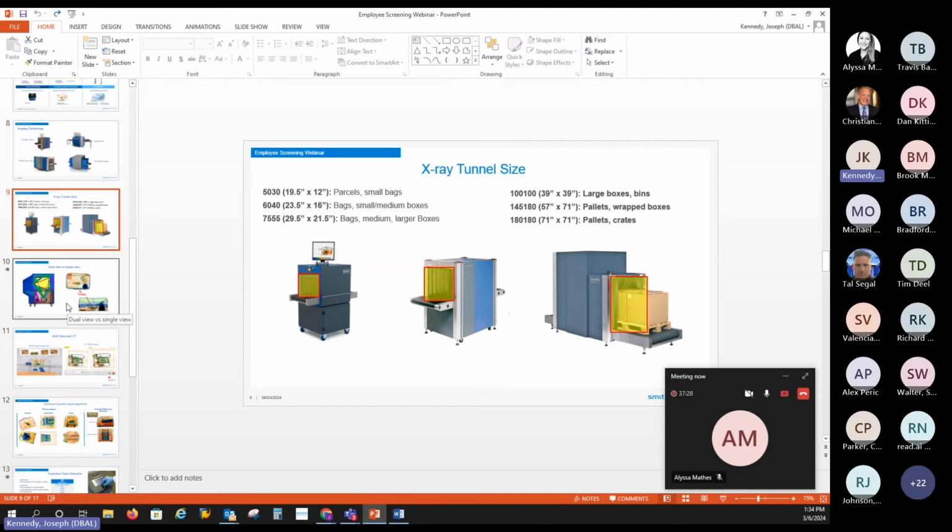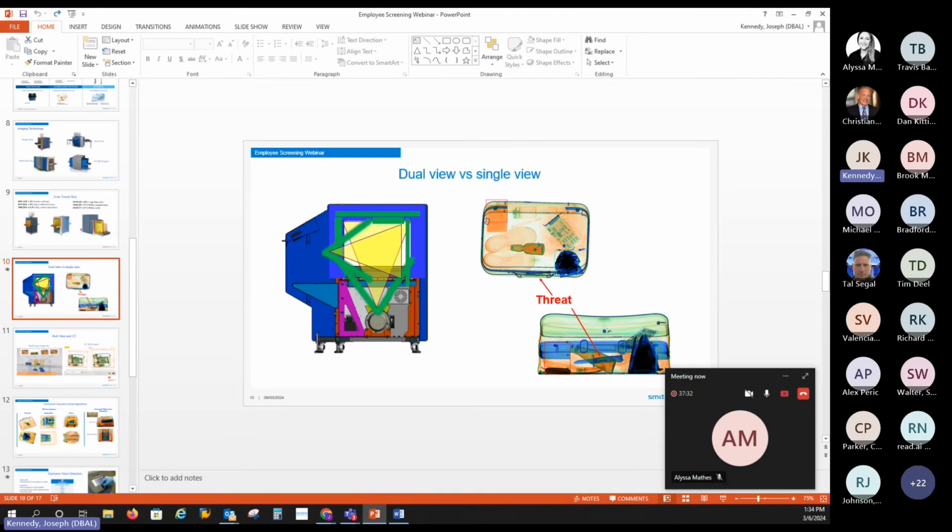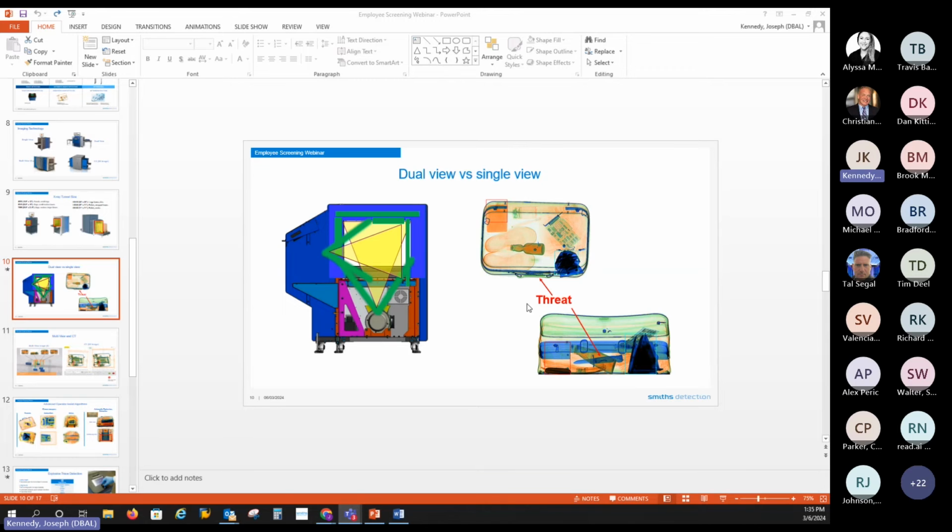So just to talk a little about the difference between dual view and single view, and why it's so important for this kind of screening. You can see here the X-ray on the left is a dual view X-ray. That basically means the generator is on the bottom, so you're getting a bottom-up view, and then one on the left, so you're getting a side view as well. To understand why that means so much, look at the threat in this image. From this bottom-up view there's a threat right here, and I'm pointing it out, but you can see from the side view what it actually is. If you're looking at a single view X-ray with just a bottom-up view, there's a strong chance you're going to miss something like that. And when you get the second view from the other side, you see a very obvious threat in that picture.